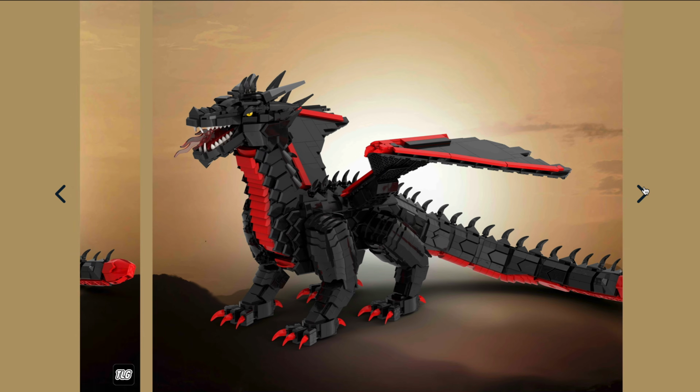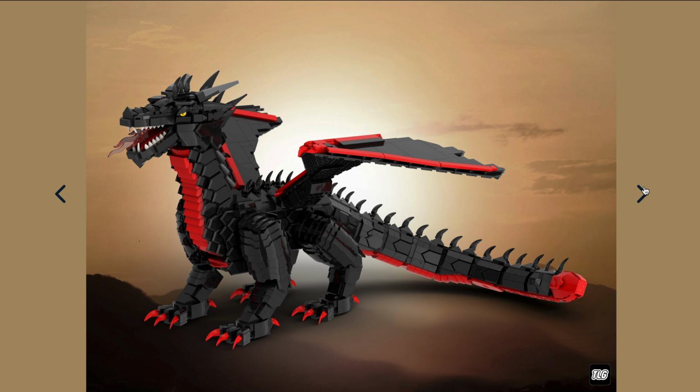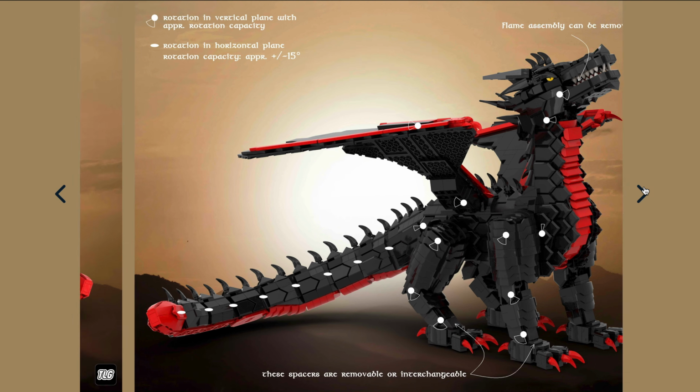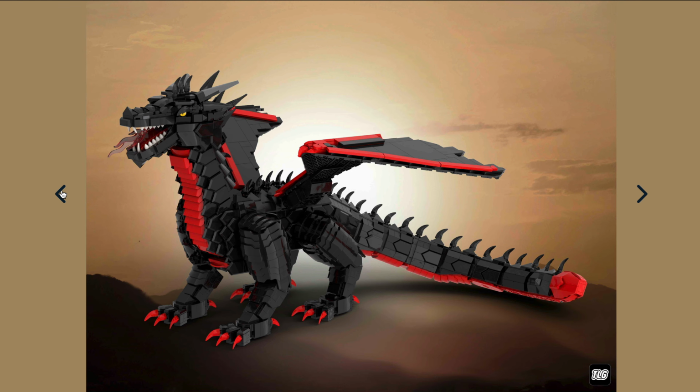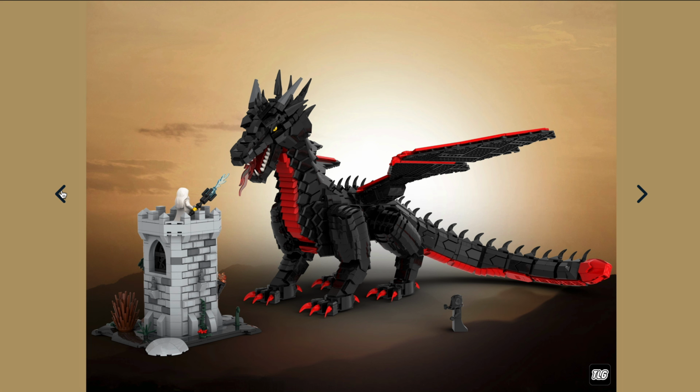LEGO do some pretty good sets for kids these days, although I do take umbrage a lot at the cost of them. But surely I'm not alone in thinking that quite a lot of it now is pretty bland. You're not getting a huge amount of excitement out of it. I'm actually really impressed with some of the dream sets that they've been bringing out. They're great for getting kids into LEGO and adults alike. There's that sort of dual appeal.